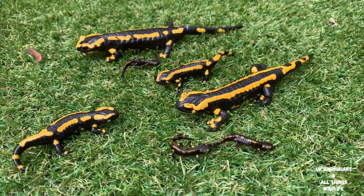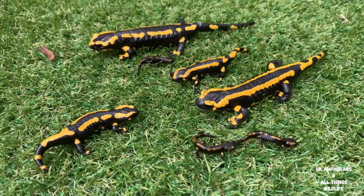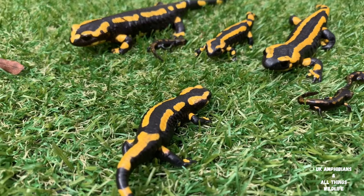Fire salamanders can have a very long lifespan. One specimen lived for more than 50 years.